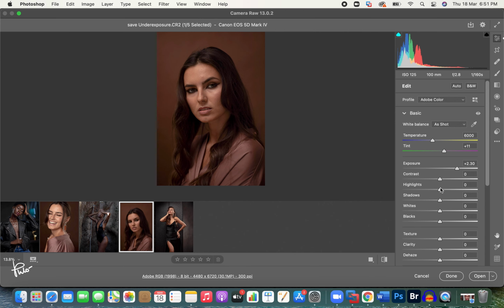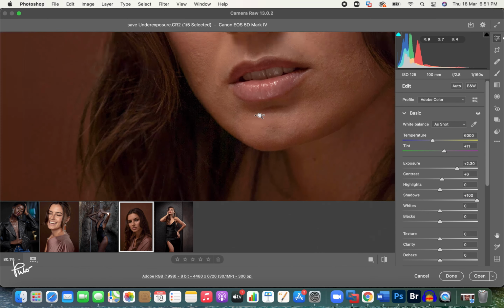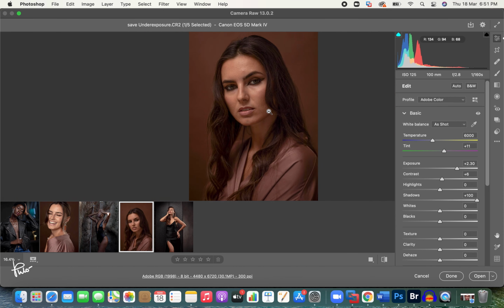The next thing I'm going to do is probably just increase the contrast a little bit, because opening up the exposure is taking away some of the contrast. So I'm just going to add a little bit of contrast to that. I'm also going to go into the shadows and open it up a little bit. I can go all the way and you can see it's not really doing much. And when I zoom in, now we're beginning to see a little bit of noise inside the deep dark shadows. So I don't want that to be too visible. So instead of going all the way to 100, I'll just bring it back down. Somewhere around 25 should look good.